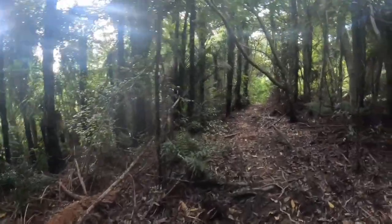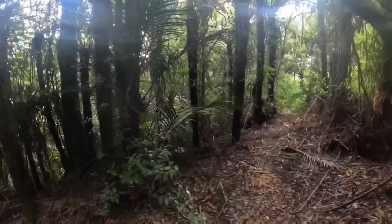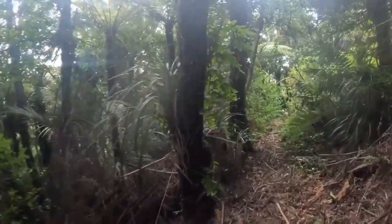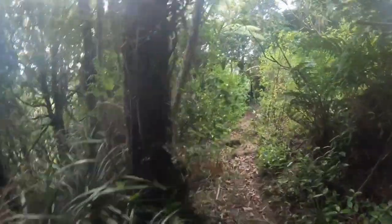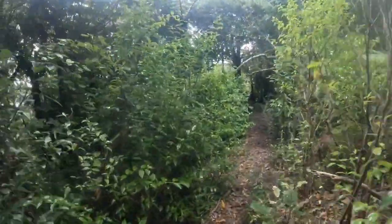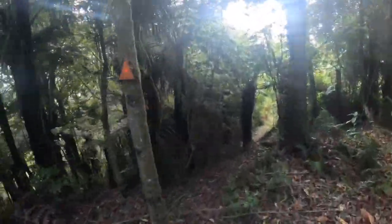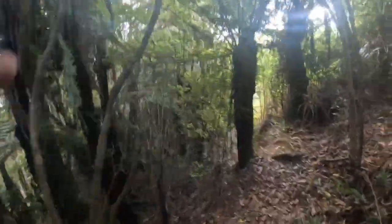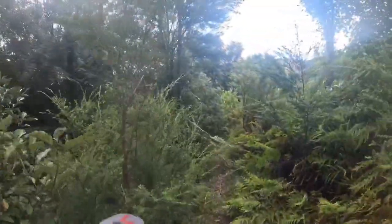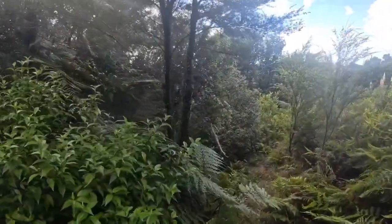Getting a bit tired now, but we've taken a quick walk through the bush to the top of the hill until it started going down again. I think it must go all the way through to Mangatawhiri down this track, so I'm going to go back to the main track again. Main track's over there somewhere, so I've done a little bit of a detour.